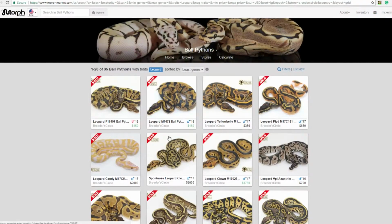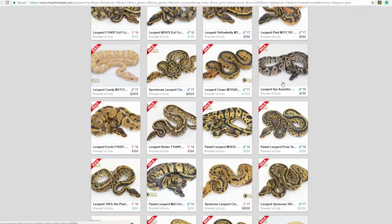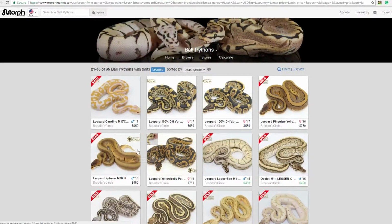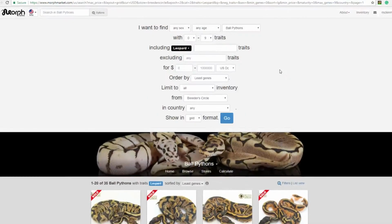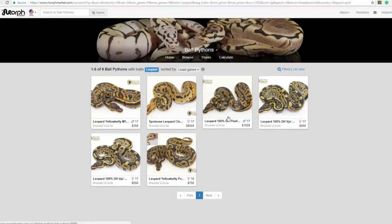And so as I'm going through this, I'm like, yeah, you know, these look really nice. I really like how this pattern is influenced by these other genes. It's beautiful, and I'm just, you know, maybe super impressed and thinking, yeah, I want to buy a leopard from Breeders Circle. These are definitely the people I want to go through. So what you can then do is just go back up to filters and then go back to for sale, and this will show you what they have for sale on their Morph Market area.